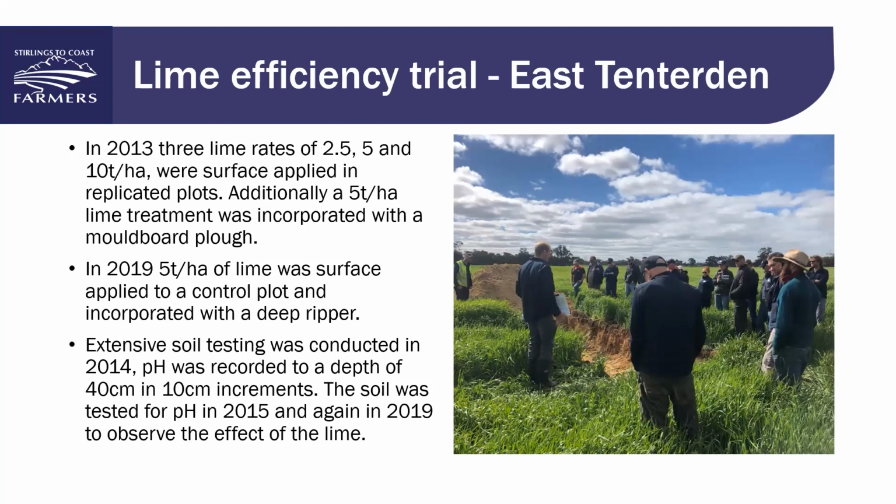This talk will focus on the lime efficiency trial at East Tenterden. In 2013, 3 lime rates were applied: a 2.5 tonne a hectare, a 5 tonne a hectare, and a 10 tonne a hectare application of lime was applied to the surface in randomised and replicated plots. Additionally, 5 tonne a hectare of lime was applied and was incorporated with a mould-bore plough. In 2019, 5 tonne a hectare of lime was applied to the same area. However, this was on one of the control plots, was incorporated with a deep ripper.